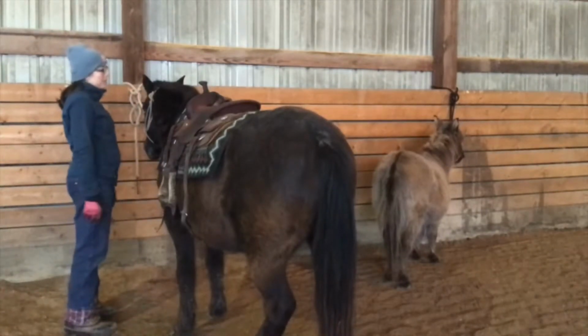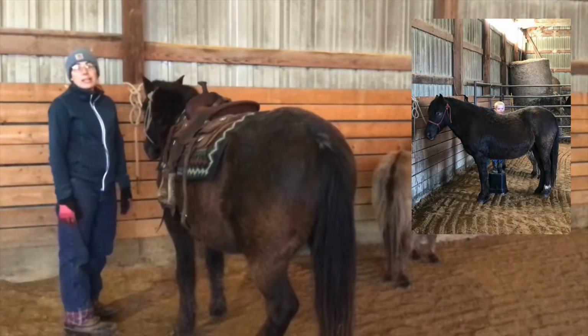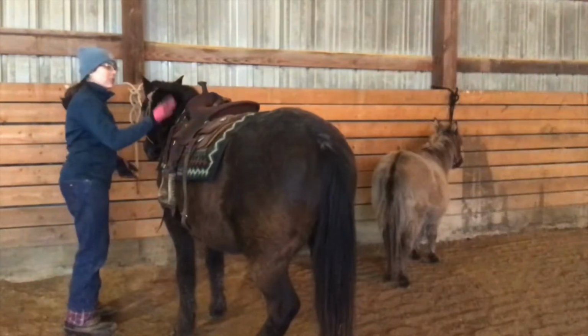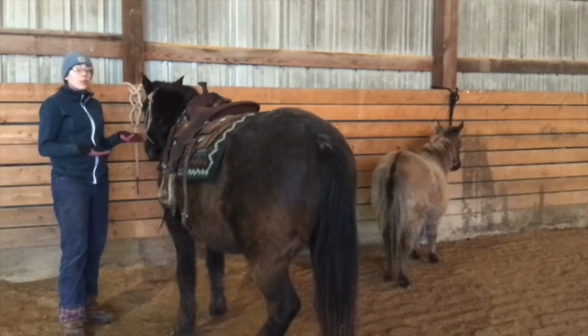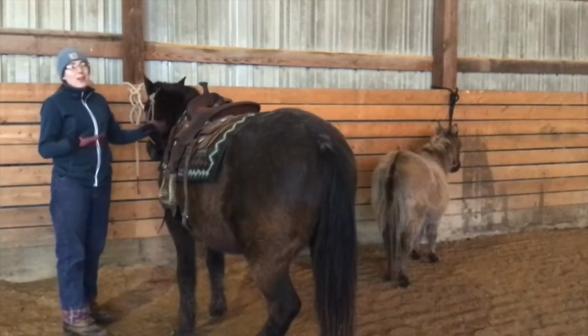What I do too is I would put a 5-gallon bucket right next to the pony and start standing on it, because that's what the kids will do to be able to reach up and brush their backs. So start thinking about what your average kid is going to do with that pony when they're brushing it, working around it.